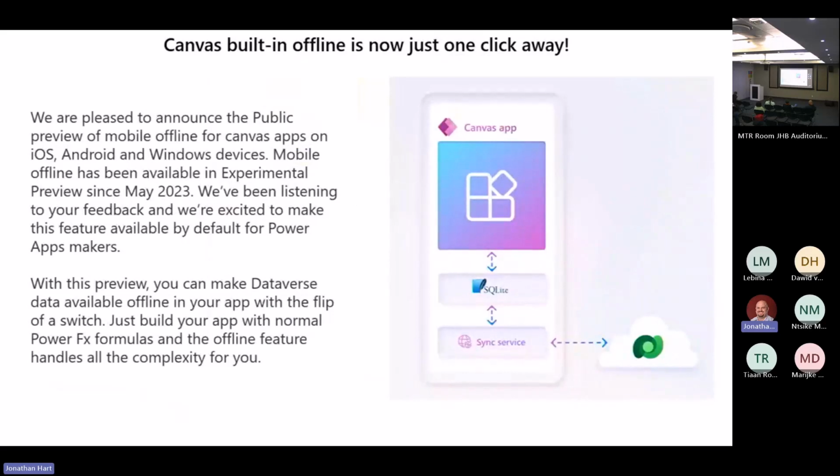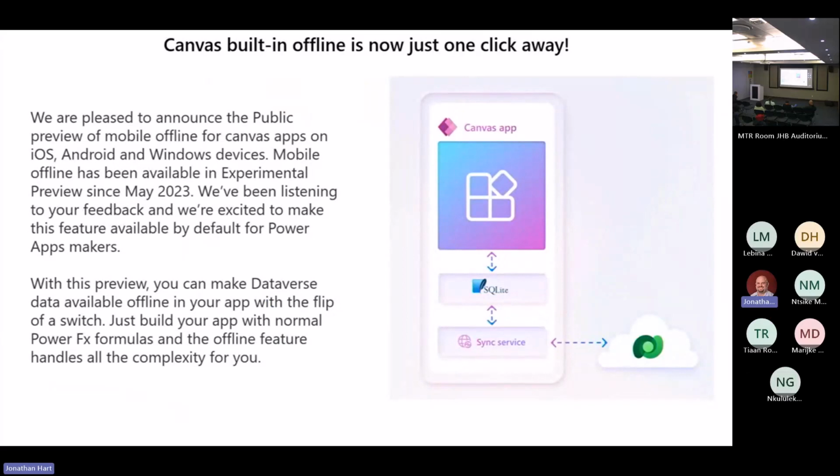The auto-generated mode for these offline apps works well for small and simple apps. But if you've got a large, complex app, you would need to customize that offline profile. For a lot of situations, though, the automatically generated profile will work perfectly fine. Some of the limitations at the moment: we don't support Dataverse files or images. We understand this is a major requirement, and they're working hard to bring this feature in as quickly as possible.